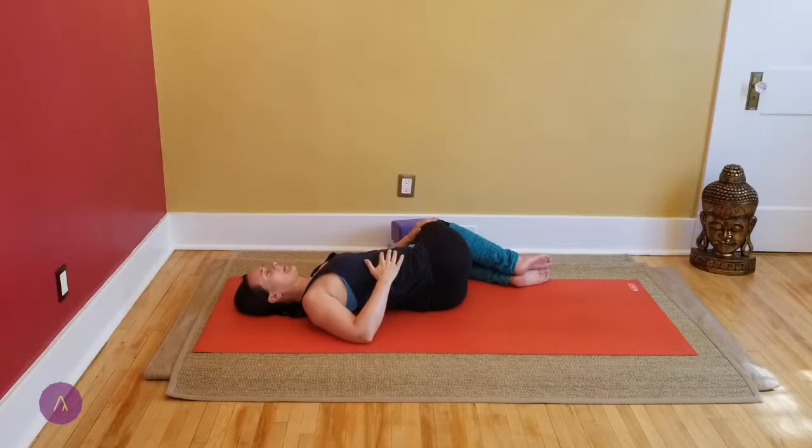Find your belly button again, and as you just did in bridge pose, gently and slowly start breathing into that space so you can feel the lift. And without actively pulling, let the navel sink down when you are exhaling again.